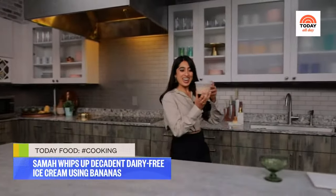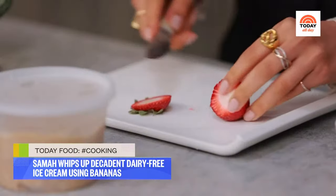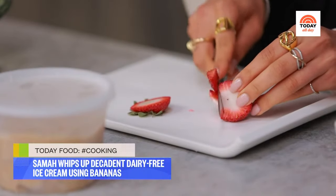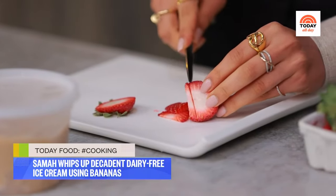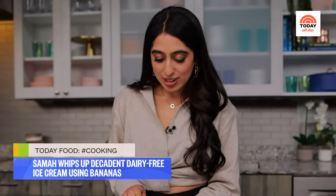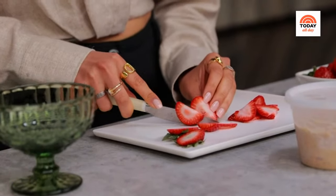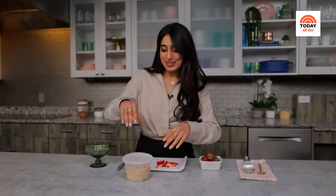My ice cream is done. A little patience gets us a very long way. I am just gonna cut some strawberries to top my ice cream with. And then I'm gonna enjoy it. No, I did not just sneak a strawberry. I have been waiting for a long time for my dessert, so it is time to scoop my ice cream.